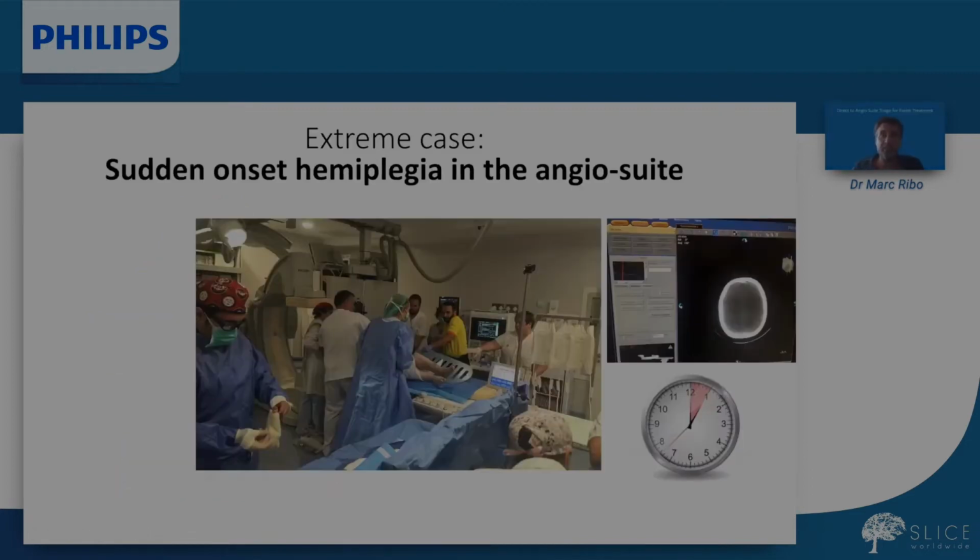So this is an extreme case that illustrates very well why we can perform a direct transfer to the angio-suite. Imagine a perfectly fine patient that is coming to your angio-suite for a diagnostic procedure, and at this exact point he develops a hemiplegia. Most of us will concur that there is no need to take this patient out of the angio-suite to the conventional CT to acquire imaging, and we can just perform a cone-beam CT to rule out a hemorrhage, and if there is none, we can proceed with groin puncture and thrombectomy.